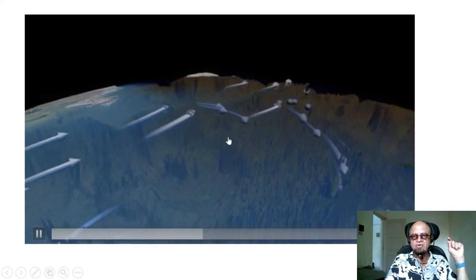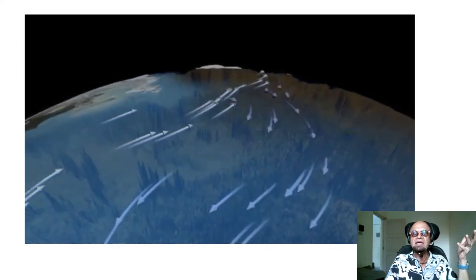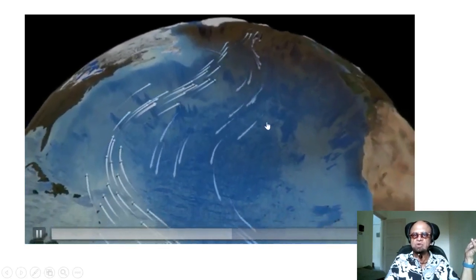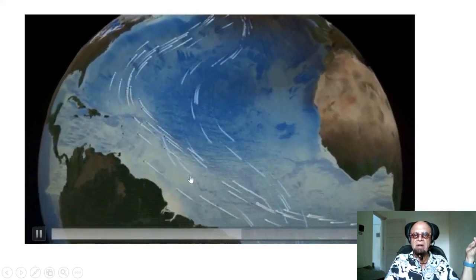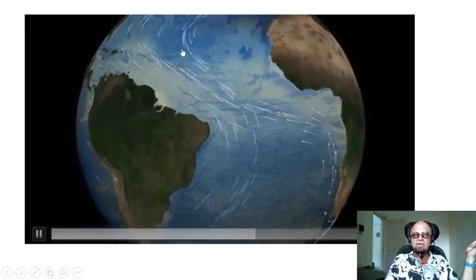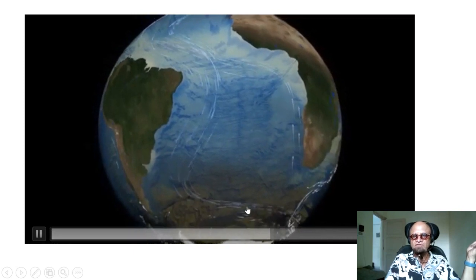And obviously it is also trying to show all the mountains and the valleys at the bottom of the ocean. You know, there are mountains that are taller than Mount Everest in the ocean. Okay, it looks like the ocean is just flat, but actually, as you probably know, it has massive valleys and mountains. And you can see now the upper branch going north, the deeper branch coming south, and that's going to go around the Southern Ocean a few times.